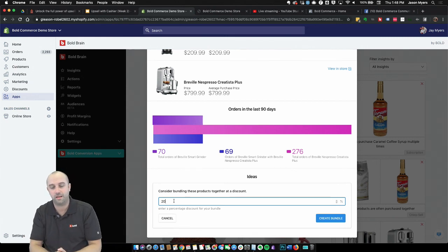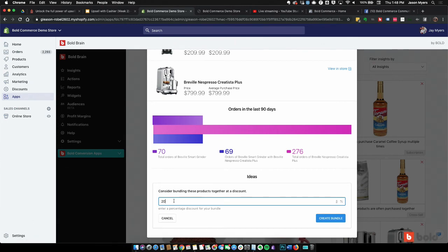So in any case, Brain is free, and the stores that are using it are getting way higher conversion than the stores that aren't. So definitely install the Brain if you're using Bold Upsell. I think that's basically what I wanted to cover in this deep dive with Upsell.